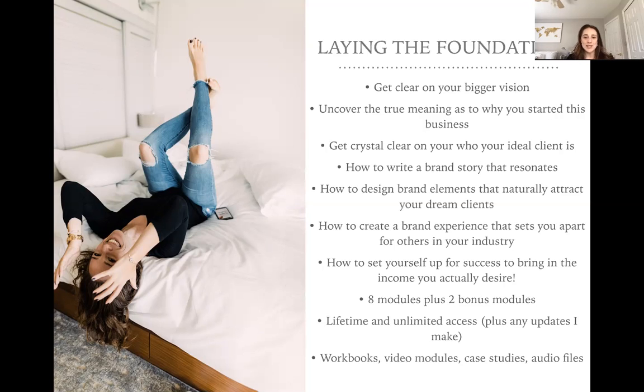And we're going to teach you how to set yourself up for success to bring in the income that you actually desire. So this is 8 modules plus 2 bonus modules. We're gonna go into that in the next slide. But you get lifetime unlimited access plus updates I make. I've already made updates to the Laying the Foundations course.